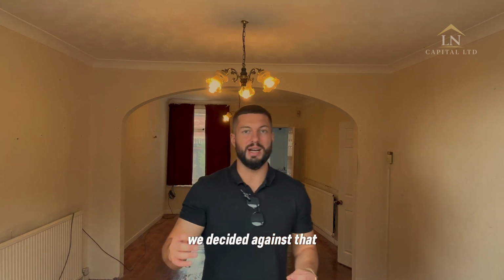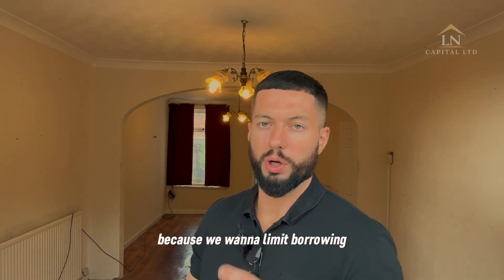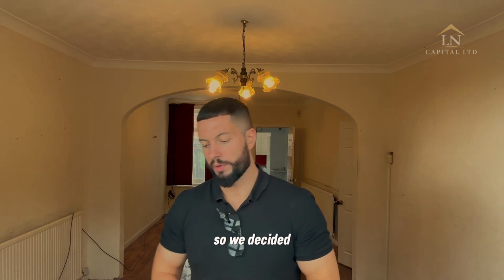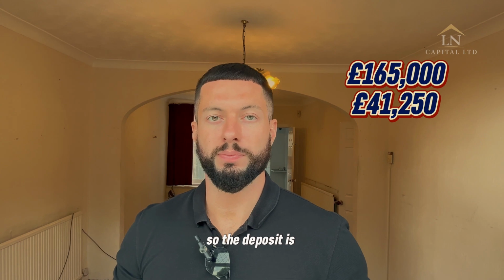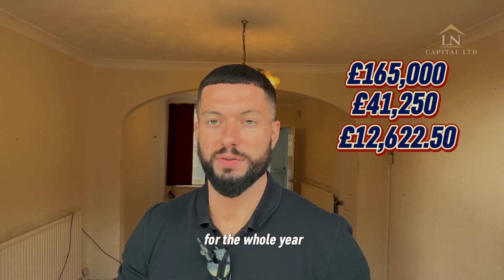However, we decided against that because of interest rates, because we want to limit borrowing at the moment because the interest rates are pretty high. So we decided that my joint venture partner is going to fund this deal. So the deposit is £41,250. The bridge fees were £12,622.50 for the whole year.